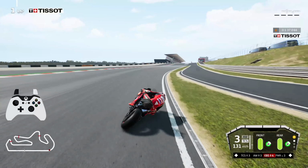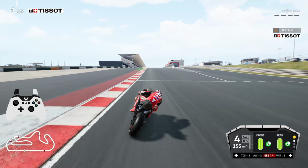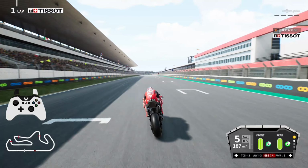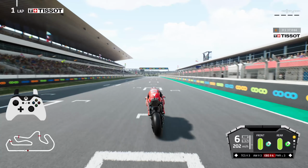Now here we are at Portugal. Now there's a little hill here up into the start finish straight. Just as we come over this, the bike does want to wheelie, so I just modulate the rear brake just there, just to keep the front end down. Flat all the way then down into turn 1.